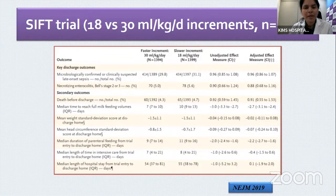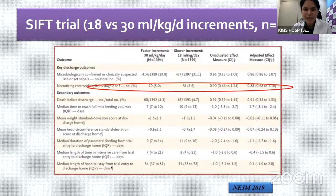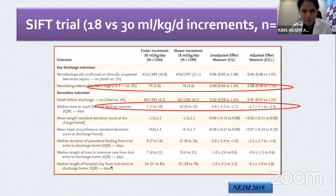They were randomized to receive either faster increment of feeding, defined as increasing by 30 ml per kg per day daily, when compared to slower increment of feeding, defined as 18 ml per kg per day increments. And as we can see, between the faster increment group and slower increment group, there was no difference in NEC. It was 5 and 5.6% incidence of NEC in both these groups, not statistically significantly different.